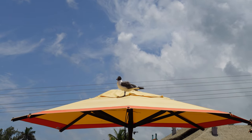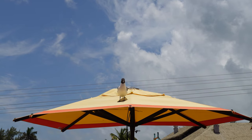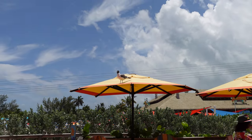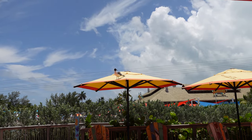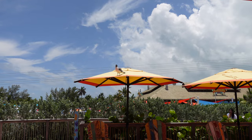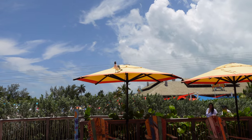And as with anywhere else here at CocoCay, you have to watch your food. The seagulls are trying to come in and grab it. Luckily, we knew that, so I was prepared, but it swooped in and it was floating about for a second, knocking about, trying to nick our crisps.